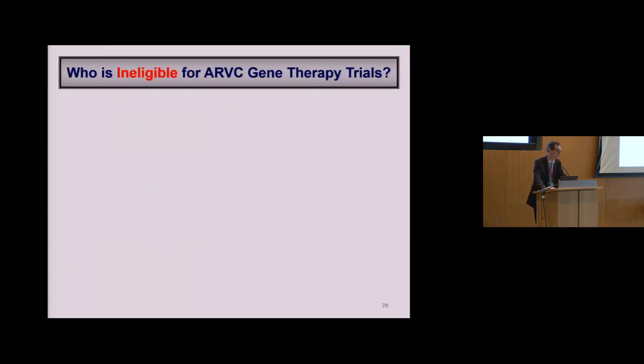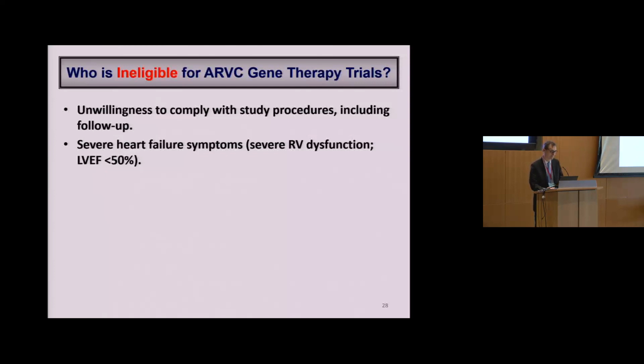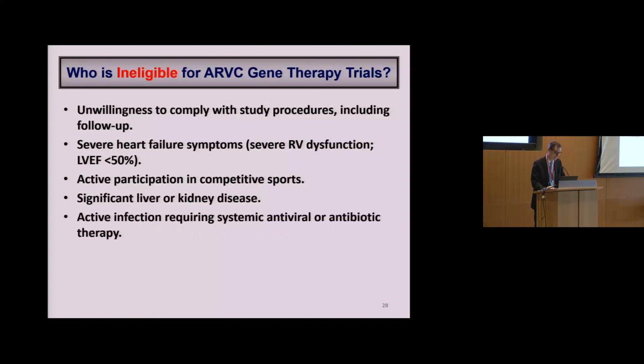So who is not a candidate for an ARVC gene therapy trial? Well, if you are unwilling to comply with study procedures, including follow-up. We recognize that that's a huge burden on patients, and this may not be for each and everyone. If you have severe heart failure symptoms, either severe right-sided heart failure or left-sided heart failure, that is an exclusion criterion too. If you're still actively participating in competitive sports, you're not a candidate for gene therapy trials. So we don't want to do this to allow you to be a competitive athlete. So we really want you to keep it light after you are included in these trials. If you have pre-existing significant liver or kidney disease, or if you have an active infection requiring systemic antiviral or antibiotic therapy, you're not a candidate.